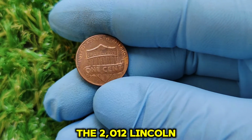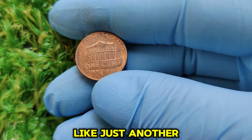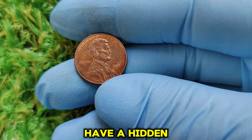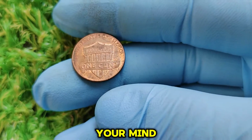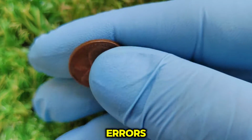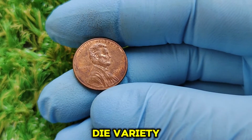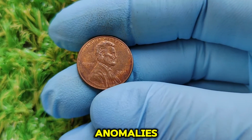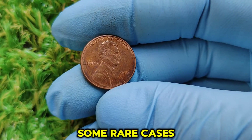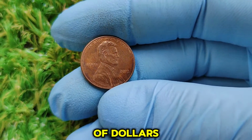The 2012 Lincoln penny might seem like just another regular coin at first glance, but certain versions of this penny have a hidden value that could blow your mind. What makes this coin truly special is the potential for rare minting errors, like the doubled die variety and other production anomalies. These coins can sell for hundreds, thousands, and in some rare cases, tens of thousands of dollars.